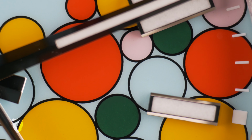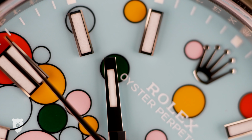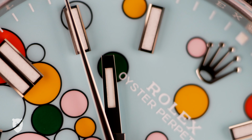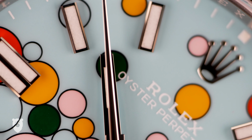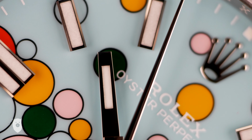Overall, my findings is that this is the highest quality and most consistent Rolex dial indices and hands that I've filmed to date. Not that the others have been bad by any means, but there's always been one or two things that I've had to point out. Do I think that Grand Seiko would have been happy with those bubble edges? No, I do not. But what do you think?